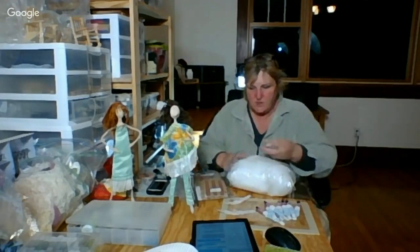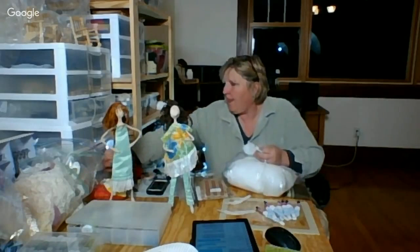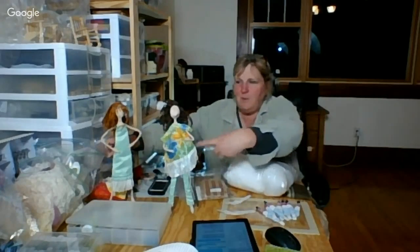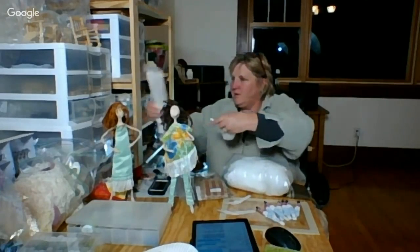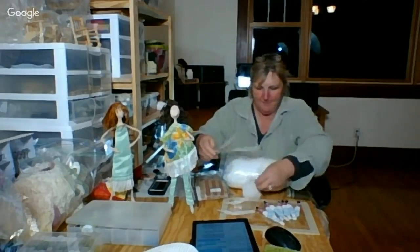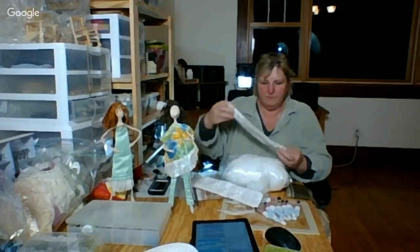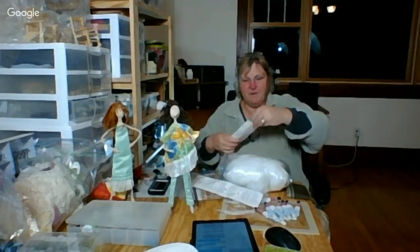But we still can make some progress on this. We won't finish it tonight, but we'll make progress. And then I want to go back to this one and do some more beading on that one. So I'm getting my stuffing forks out. Remember these stuffing forks?